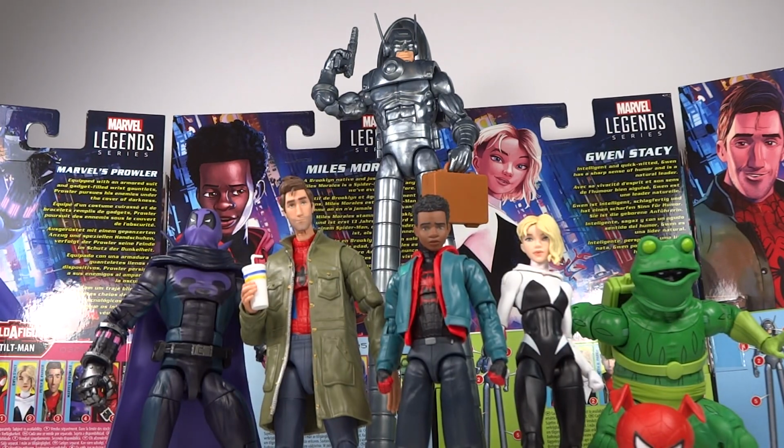Mr. Transformers 96 here with another Marvel Legends wave ranking. This time we have the Into the Spiderverse series Stilt-Man Build-A-Figure wave.